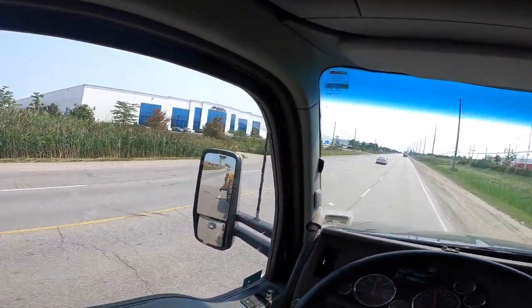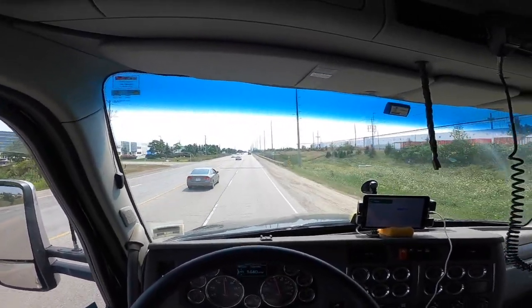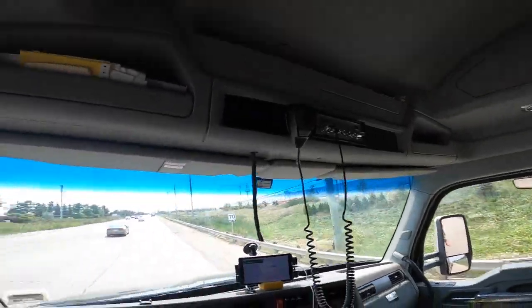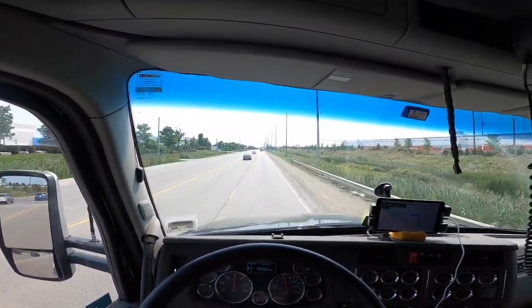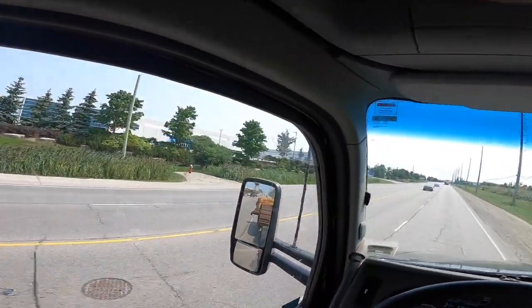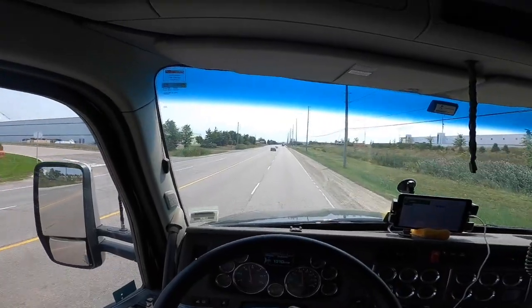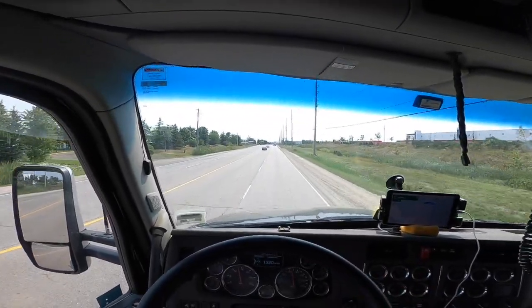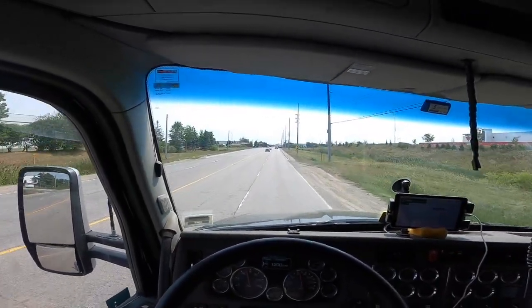All right, let's see. How far do I have to be? Oh, cool. See, if I'm driving like this, my tires are pretty much on the white line. If I go like this, my blade on the bed side just sticks out a little bit. So it's not too bad. Plus, I have all the flags.